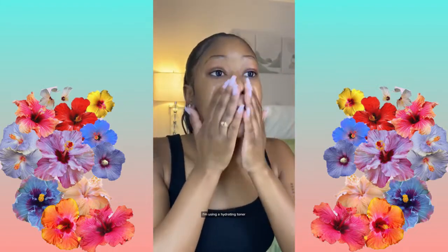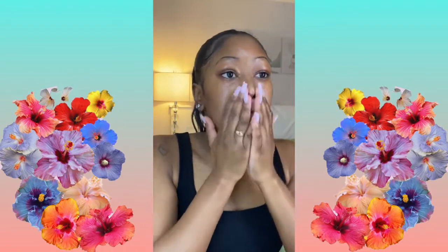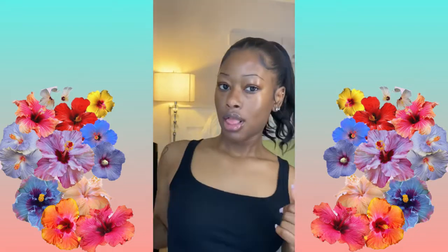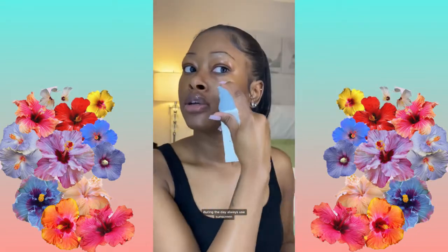I'm using a hydrating toner first. You need to hydrate. I like to use a thick moisturizer. This one is my favorite. It does it every time for me. Looking good already. During the day, always use sunscreen. I think I'm out.